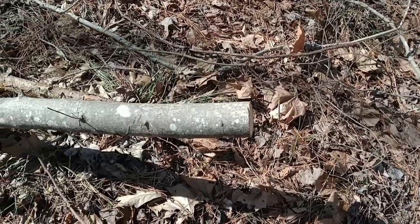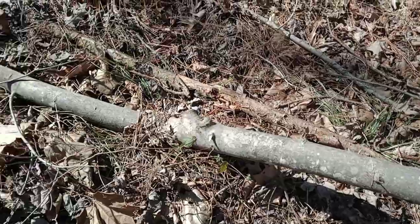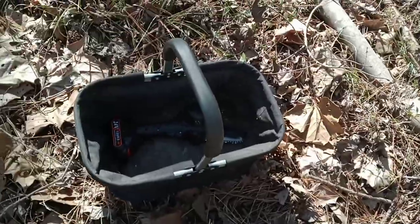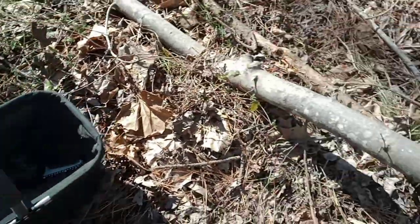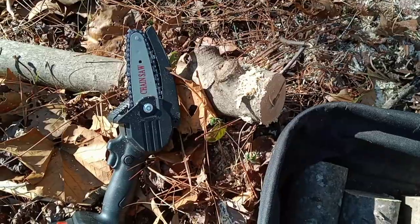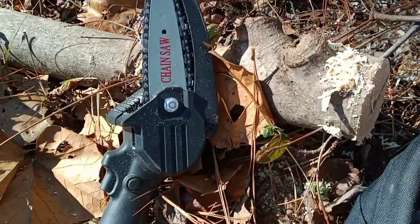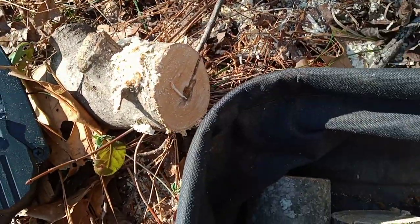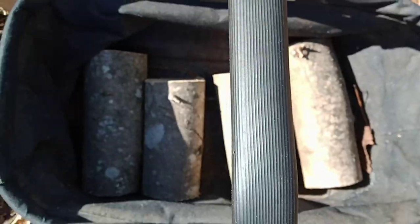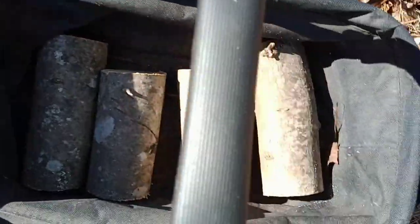I decided to see if I could finish off this tree that had fallen down, and I've got my mini chainsaw with me. I did not bring my tripod, so I'm just gonna give this a try and show you the results. Well, apparently this little chainsaw can saw logs this big. Now you guys may ask me, why did you cut them so small? I cut them so small because I wanted them that way.